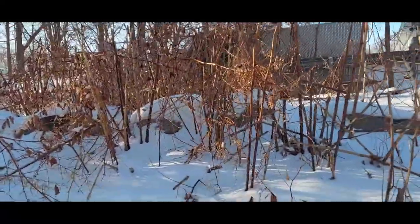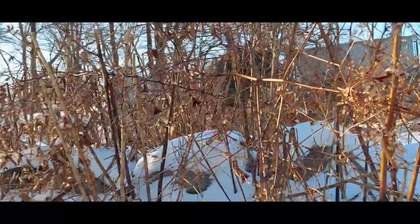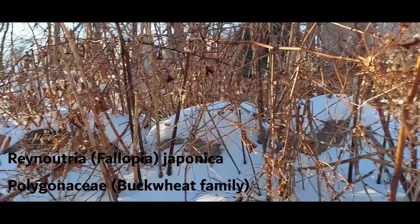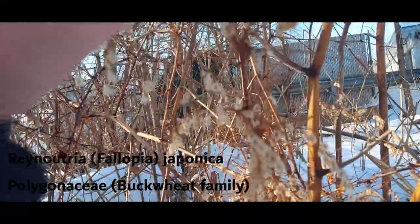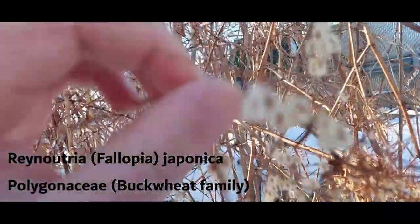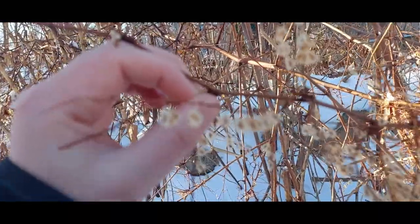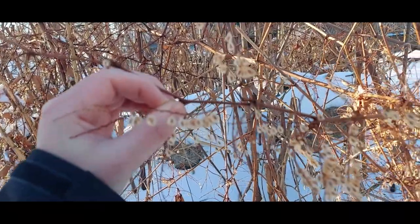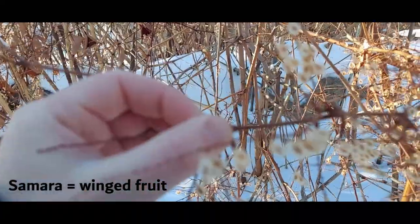Unfortunately, this is an invasive plant, but very common in this area. I mean, pretty much common all over the place at this point. This is Fallopia japonica, Japanese knotweed. Pretty easy to distinguish by the fact that it's got these three-wing samaras, samara, winged seed, same thing you get on a maple tree.